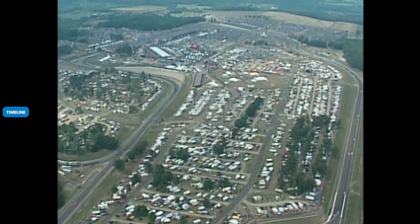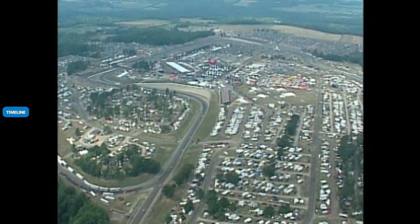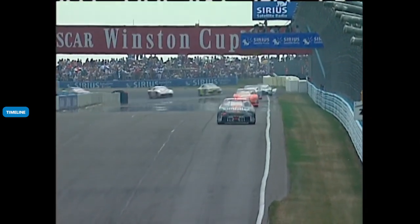Very impressive sight here at Watkins Glen. All the fans in the infield around the track watching the 43 Winston Cup stars in the 22nd race of the season. Amazing stuff happening up front. Let's take you through the field and find out where your favorite driver's at as they head down the front stretch. Let's begin with Dave.